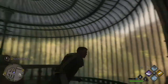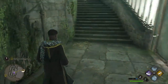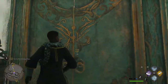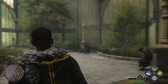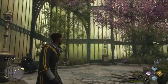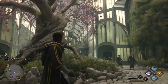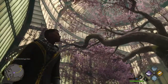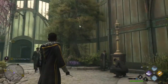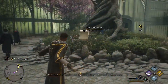Didn't expect something flying through here, but guess not. Revelio. I thought it was something fun. It was a birdie. I thought I was tripping. Page?